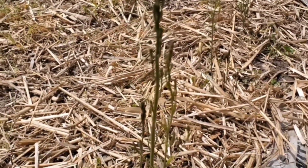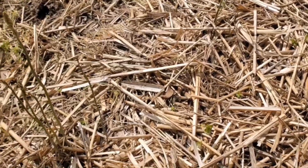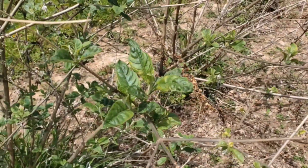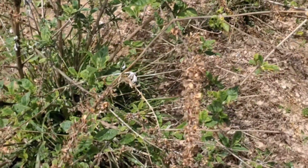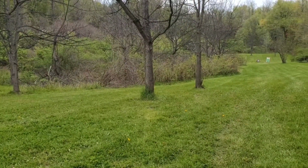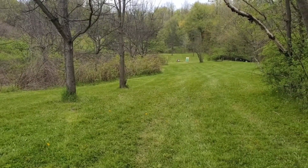Can you hear all the birds? What a beautiful Sunday. Butterfly bushes are starting to bloom their leaves. Yay! Mow the lawn out back. Starting to look like summer.